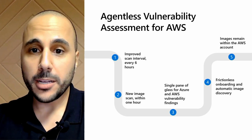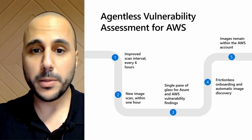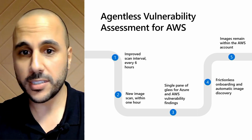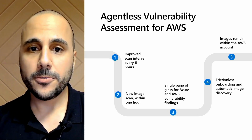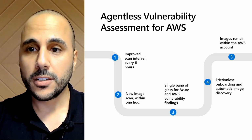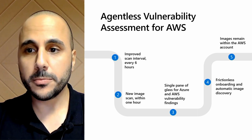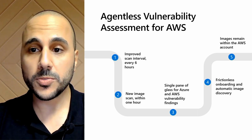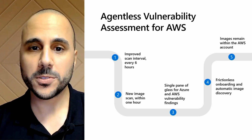The findings are available in Microsoft Defender for Cloud as recommendations, and customers can use Defender for Cloud built-in automated workflows to take different actions, such as opening a ticket for fixing a high-severity vulnerability in an image. Once Defender for Cloud AWS connector discovers all your ECR repositories within an account, the solution is automatically deployed to the customer account, and the agentless model further minimizes the operational friction. It is important to note that no images are transferred out of the customer account as part of the scan process. Let's see how it works.